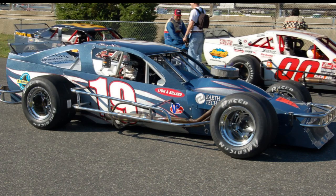The final 3 underrated and forgotten about paint schemes I want to just ramble off. The 2007 number 19 SK modified for the Cannonball. Kenny Horton had this nice dusk blue paint job with silver stripes and numerals. He won at Stafford and raced a few times on the modified tour when they would come to Stafford and Waterford.